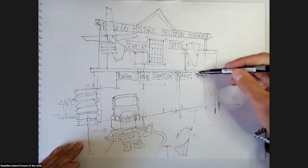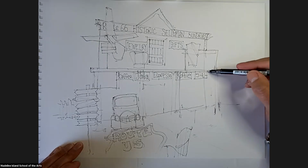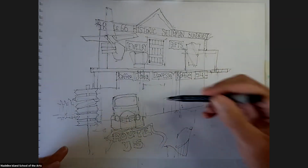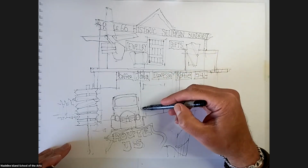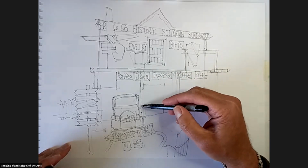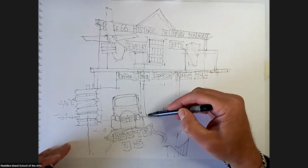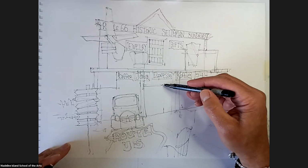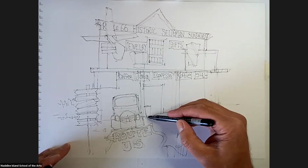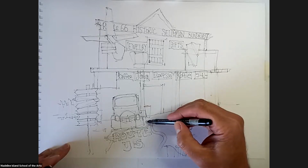So you see, it makes a lot more sense to put the lettering in first and then fit the rectangles around it. And then we've got the doorway here. And it looks like we've got a bin there, and then a box thing there.